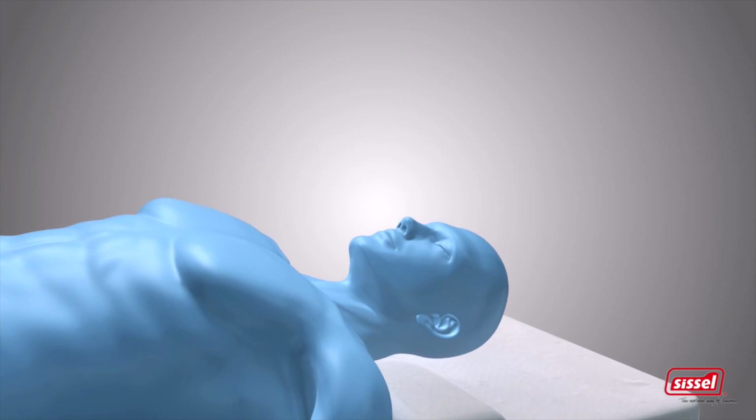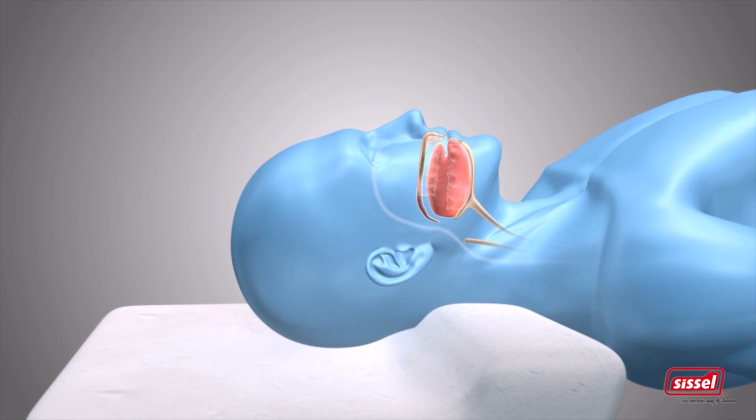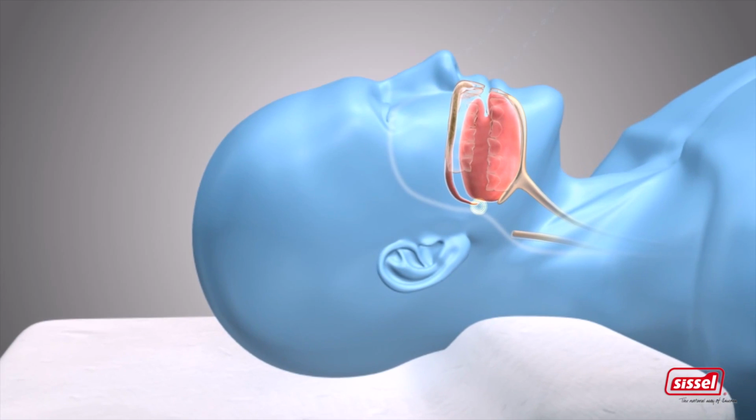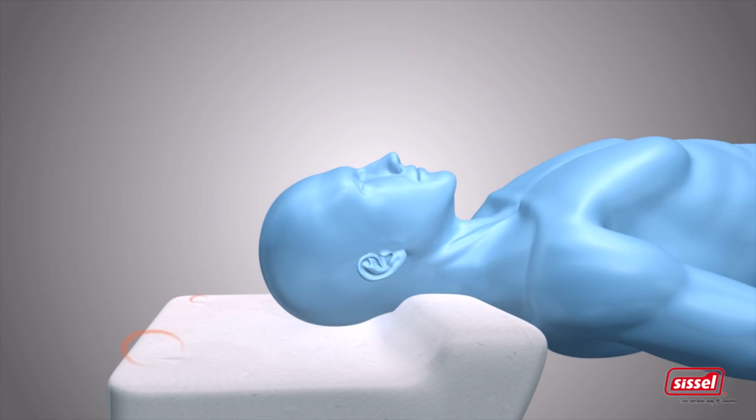Look what happens after you fall asleep. When the muscles in your throat relax, your tongue falls backwards. Every time you breathe, the air causes the tissue in your mouth and throat to vibrate. You start snoring. The SISSEL SILENCIUM only becomes active when the inbuilt microphone registers a snore.